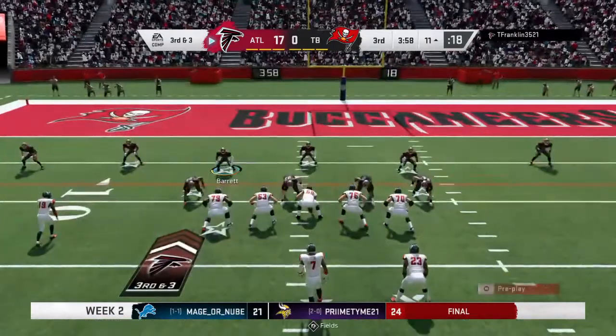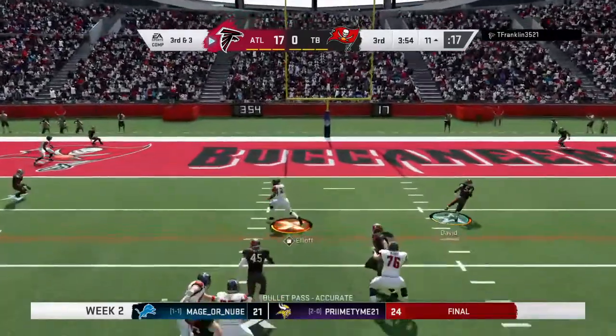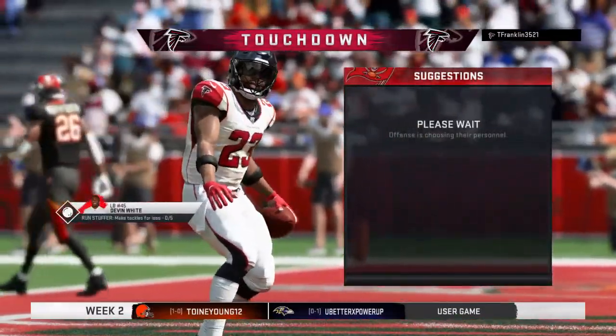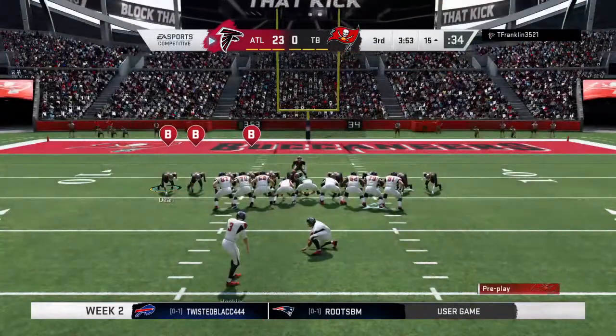They had the big play to start the drive. Not much sense. Operating from the gun. Fields. And he'll take it into the end zone. Touchdown, Atlanta. An 11-yard touchdown. And the Falcons push further out in front.